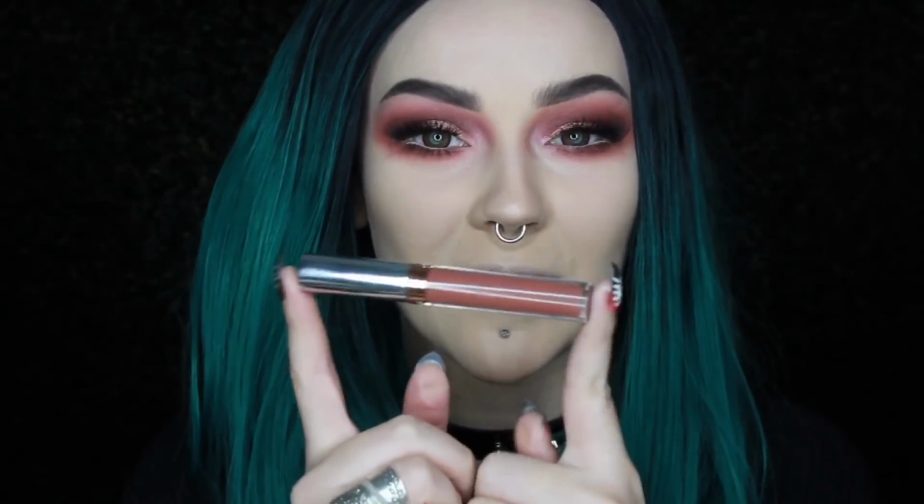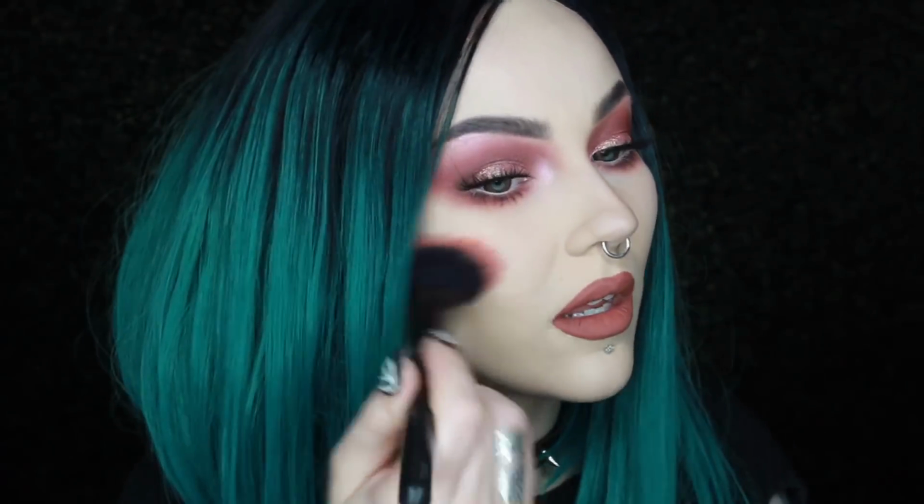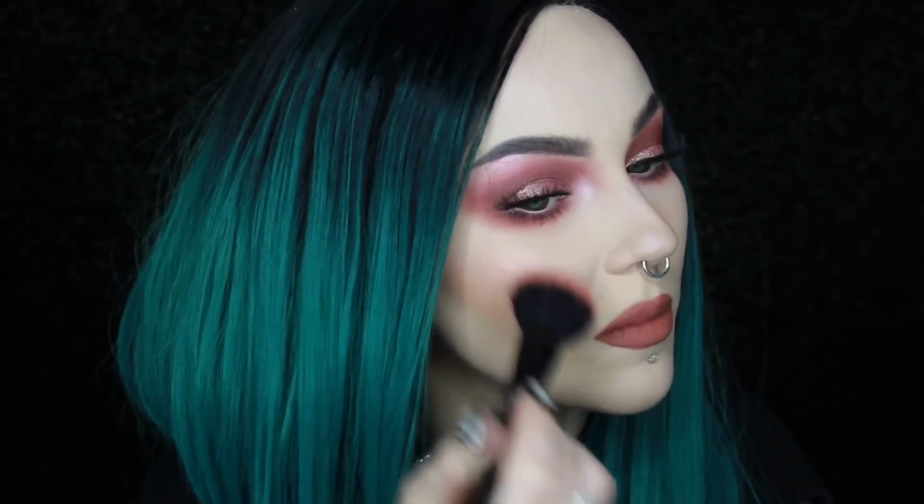For lips, I'm going to use Anastasia Beverly Hills liquid lipstick in the shade Ashton. For a highlight, I'm going to use Anastasia's Starlight Illuminator. And I'm just going to throw that on with a fan brush. And for blush, using my fave Luminoso Baked Blush by Milani. And just throwing that on with my NYX blush brush. And as per usual, going overboard with the blush, because that's how I like it.